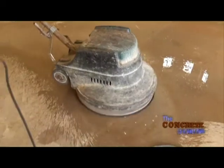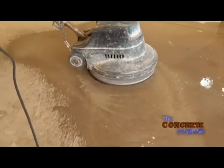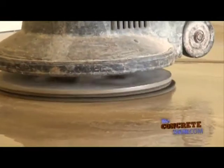So what did you do next? Well, we had our hands full with this one. We had paint, mortar, mud, debris, everything under the sun on this garage floor. We had to clean that up, thoroughly clean this, and the better you clean it, the better it's going to look when you put your sealer on it.